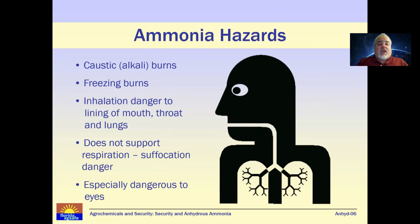Now, I'm not going to spend much time here because we know it is a caustic material that causes burns, inhalation burns because of the way it reacts with water, its high pH and caustic properties, but also freezing burns because in its liquid state, it rapidly turns to a gas when you remove the pressure, and that rapid conversion from liquid to gas takes away heat from the environment, and that means your hands or your arms or your face or wherever you got the ammonia on you, and it can cause serious burns quickly, especially dangerous to eyes and lungs.